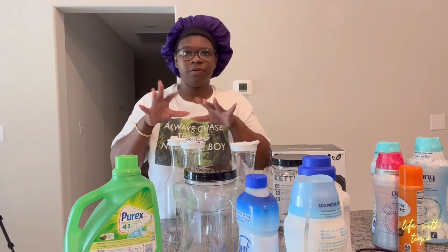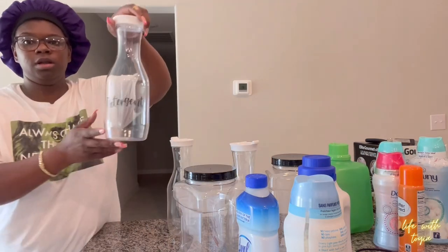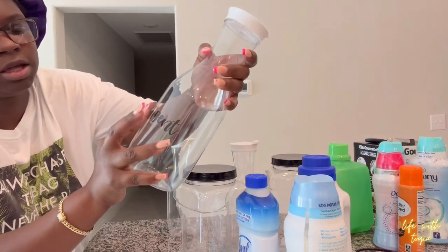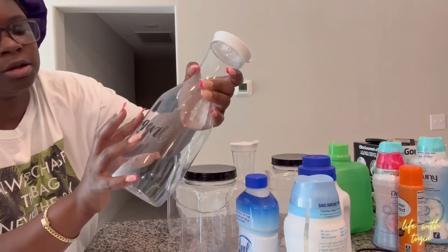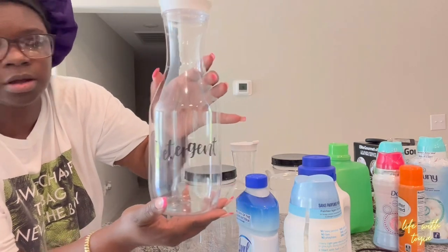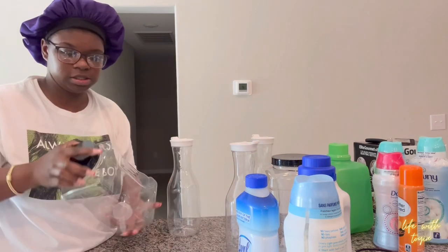Okay, y'all, so let's finish up this project right here. I already put one of the tabs on. So I've already put one label on and it's the laundry. I don't know why it looks like that. But this is, well, it says detergent, y'all. So that is there. This one, I'm gonna use this big one for my scent beads.